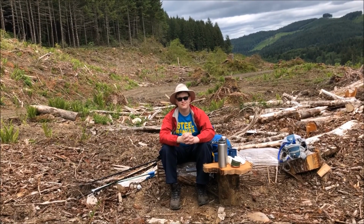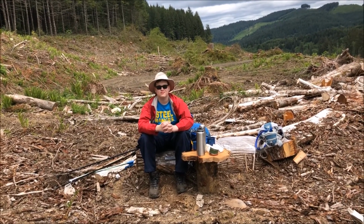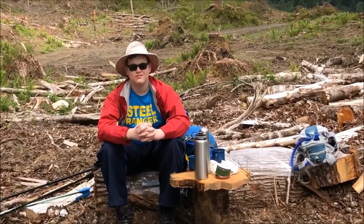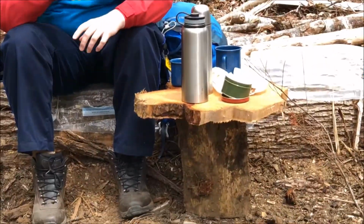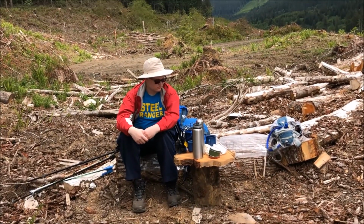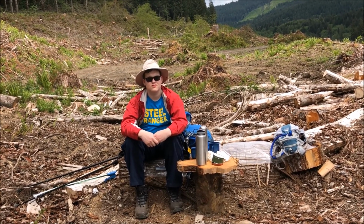Rangers prove yet again that you can find everything you need right there in the woods. We found this beautiful log with a gorgeous view. All we needed to do is pick up a couple of stumps, put a little flat stump on top, and voila, we have a table with the most luxurious lunch that you could possibly find.